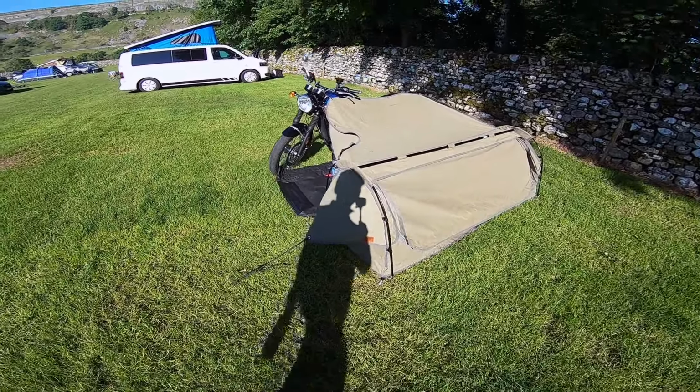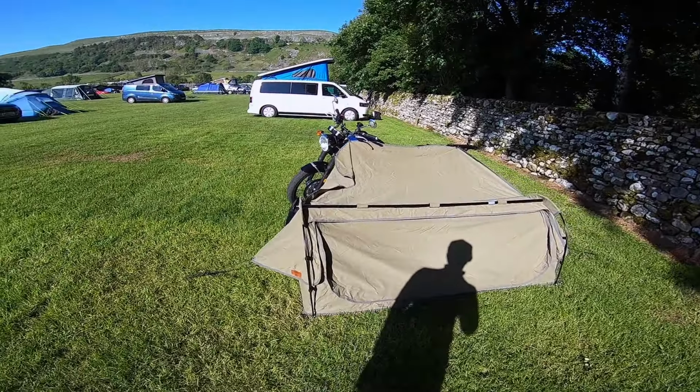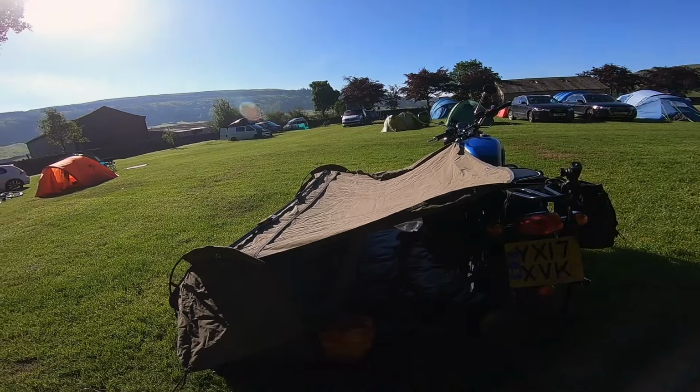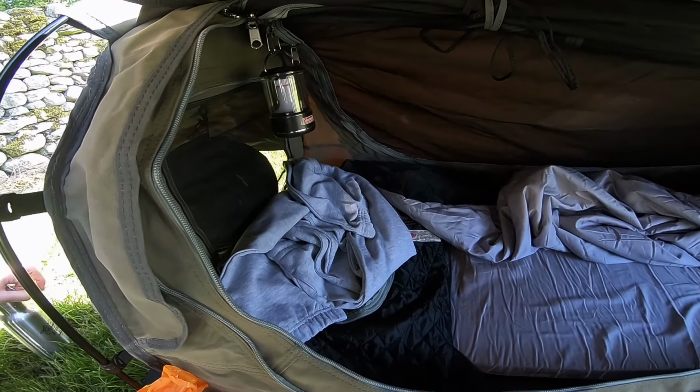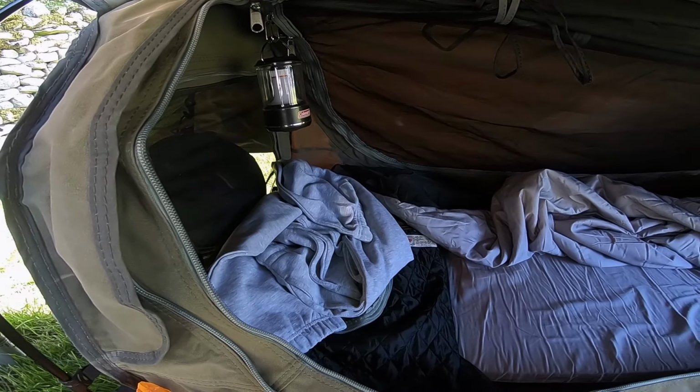So yeah, the tent's super dry. There is a bit of moisture, like morning dew on the grass, but it's dry. And I've got my helmet on the hook just underneath that canopy. And yeah, that's the setup really. So I had my motorcycle jacket as the pillow last night.